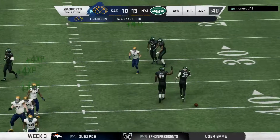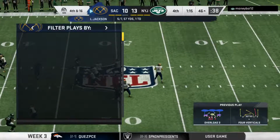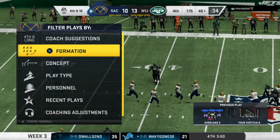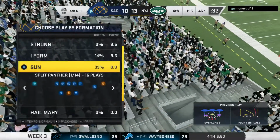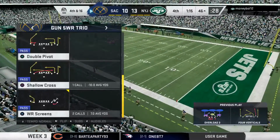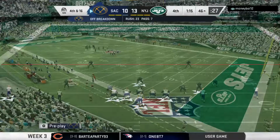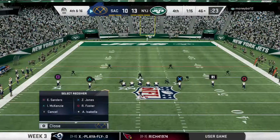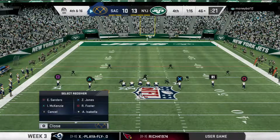Now, meanwhile, a pass that should have been intercepted, but it winds up falling incomplete. So he's unable to complete it there, and just not the game that you would expect from him. He's been off the mark, really, start to finish. Yeah, it makes you wonder what exactly is going on. Is he a little bit dinged up here, or is he just off by a bit? Maybe he can get it back in this situation. He'll need to.